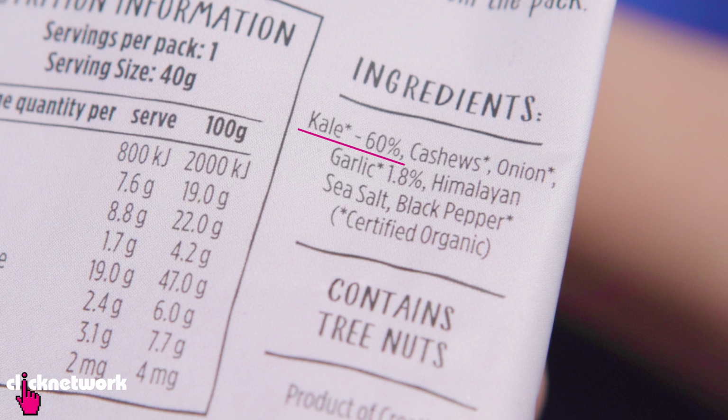And now let's look at the ingredients and see if it is as healthy as it seems. Okay. Please be good, don't take this away from me. Okay, so the list of ingredients are 60% kale. Oh, that's good. Cashews, wonderful, good source of B vitamins. Onion and garlic, great antimicrobial type herbs.